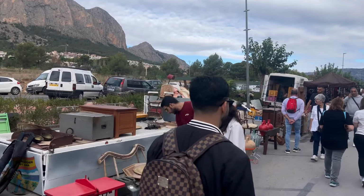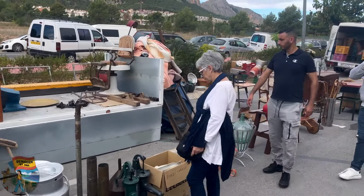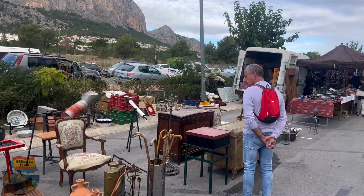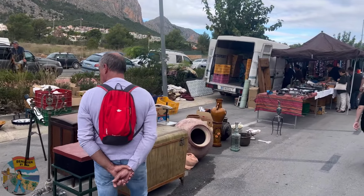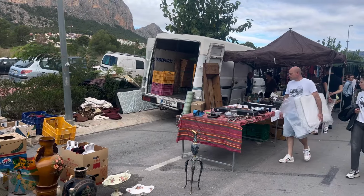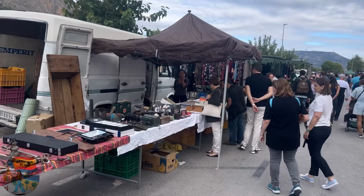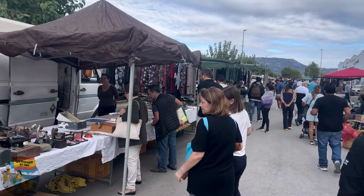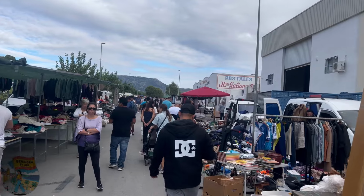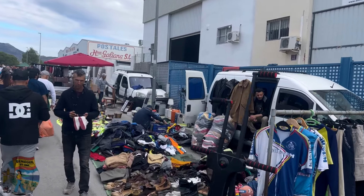Then you have different types of unusual furniture that a lot of people purchase as a decoration for their household, especially these antique ones. They're not vases, by the way, they're used to store wine, olive oil, and water, especially the water to keep it cool. And a lot of people still use them in the villages inside the mountains in the central parts of Spain and Andalusia too.